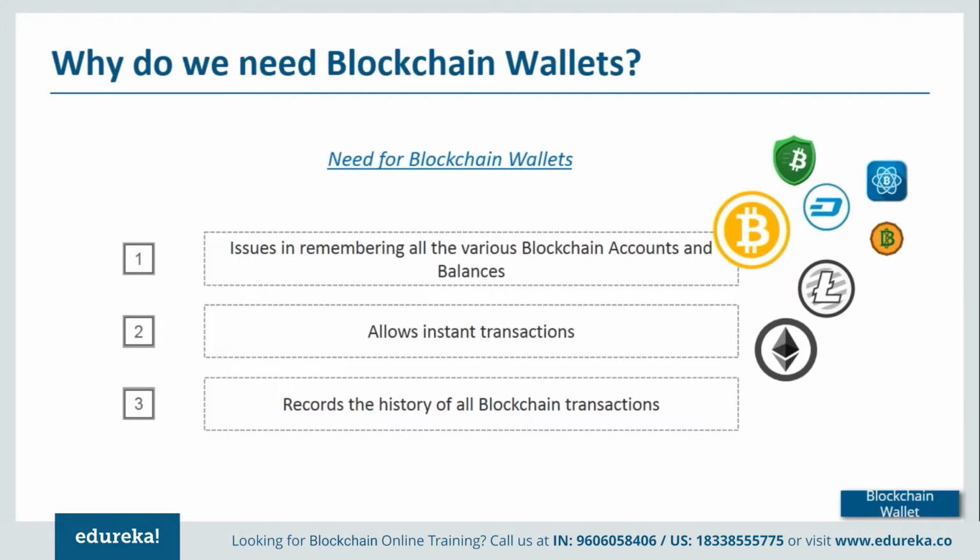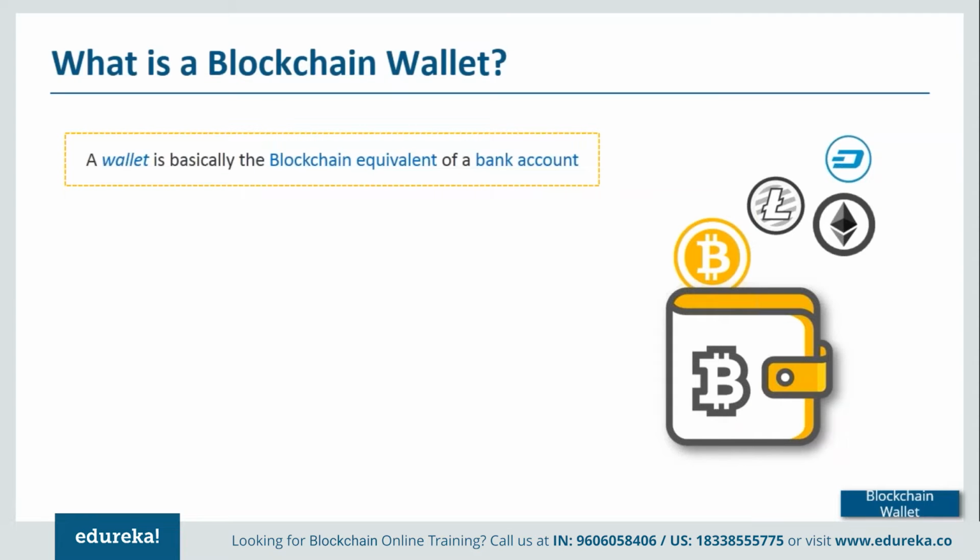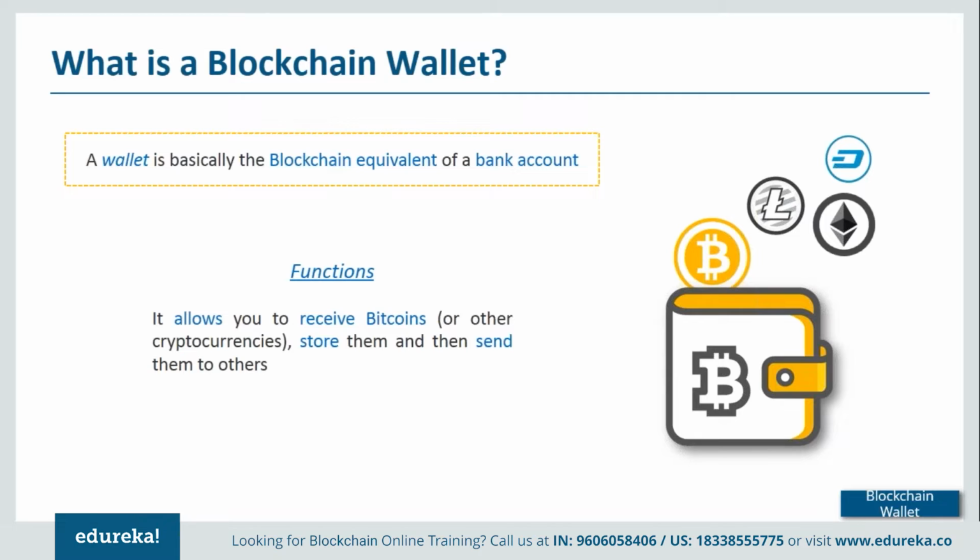Okay, now moving on, let's try to understand what exactly a blockchain wallet is. It's basically similar to a bank account. Like how you have a PayPal account, how you have a bank account associated with Bank of America, ICICI, HDFC, and so forth, your blockchain wallet also is equivalent to a bank account itself. Here, you use this specific blockchain wallet to send, receive and store your bitcoins. So again, similar functions to your bank account itself.